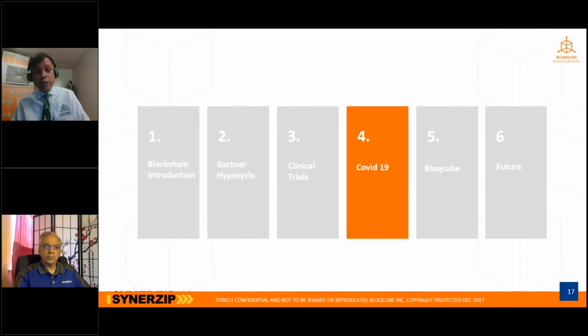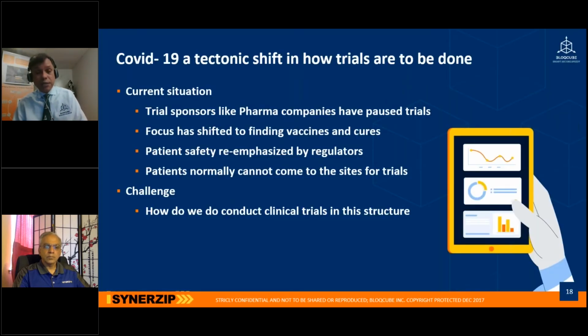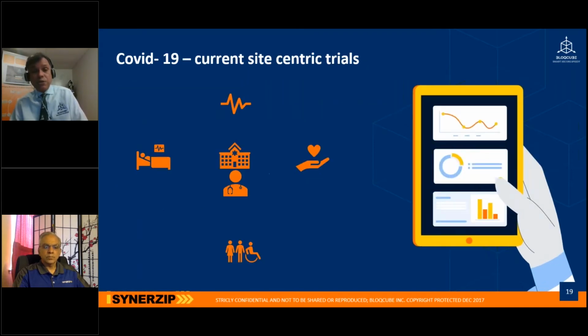And this has been borne out in COVID-19, where there is, in my view, a tectonic shift taking place. Firstly, organizations are being forced to be less risk averse and to try new technology. And because of patient safety, a lot of companies have paused trials, and their strategic focus has gone to vaccines and cures. But regulators have not diminished the responsibility and importance of respecting patient safety. So obviously, patients cannot come to sites for trials when there is a COVID pandemic. So the question remains, how do we conduct trials in the future?